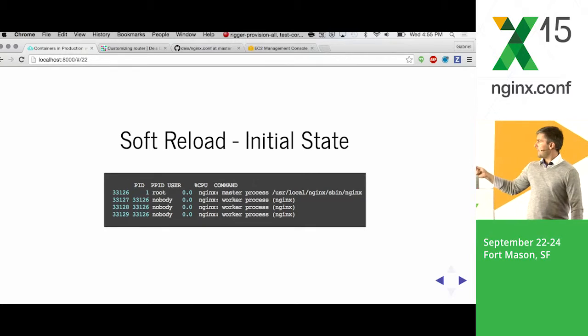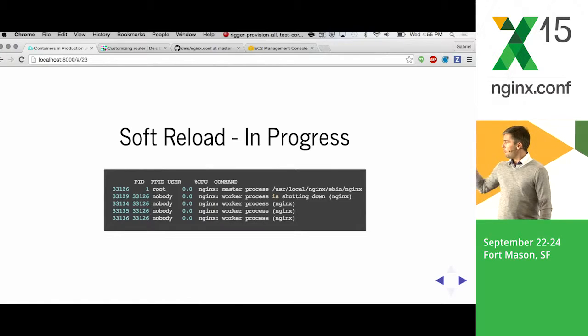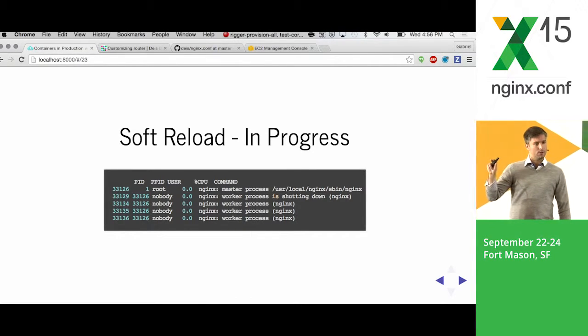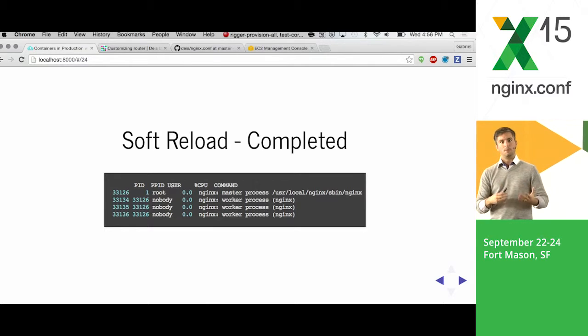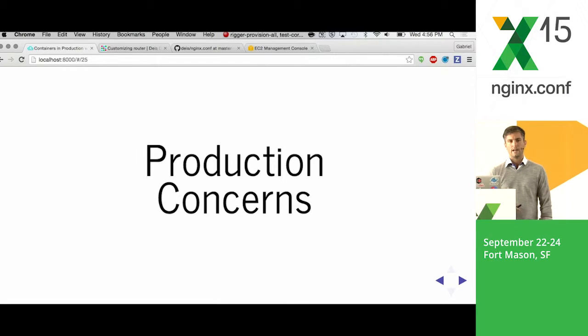So in the initial state, if this is your simple 3-worker NGINX tree, while the soft reload is in progress, that second process in the list there has an in-flight request, so it says shutdown in progress, and then eventually it goes away. Now, with a platform like Deis, where you're actually tracking the container topology, you're seeing these shutdown in progress processes occurring pretty frequently. And there's a concern: is this going to be able to keep up? And the truth is, it really keeps up quite well. So we're quite happy with that.